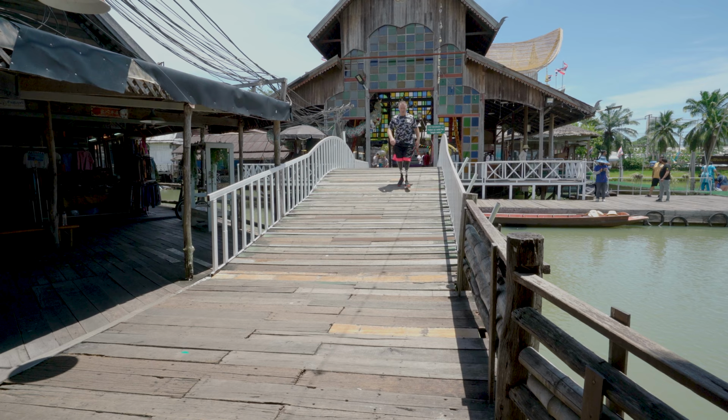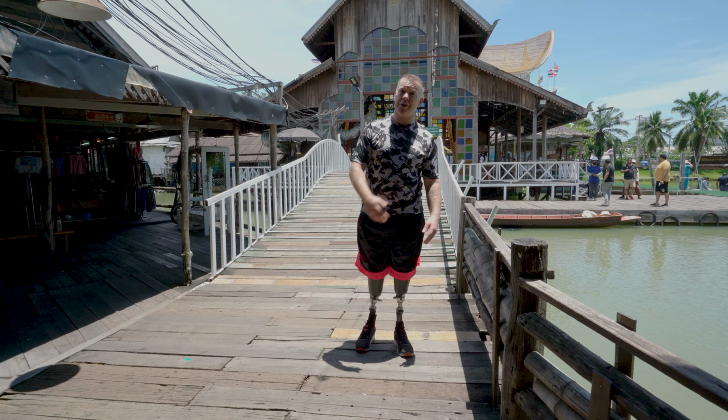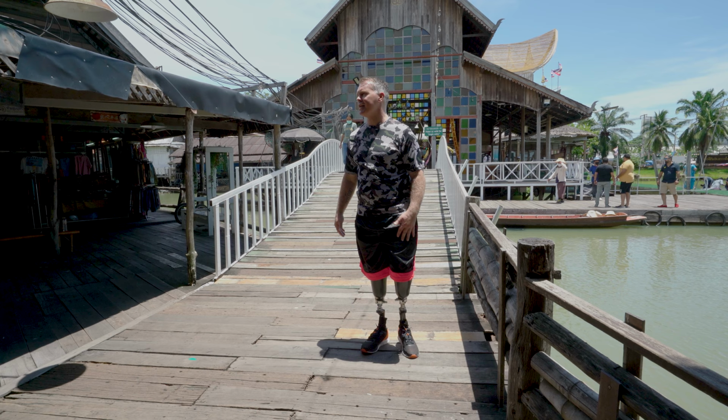This is a challenge. The problem with a bridge like this, there's no decent grab rail for me. And it's pretty steep for a wheelchair too, so that's not ideal. Maybe they want to look at that a bit more. But at least we're on the other side now, so we can go look at some more items, see what else they've got to offer, and find maybe something to buy and take home for the lady, right? Let's go this way.